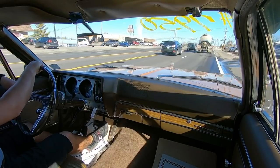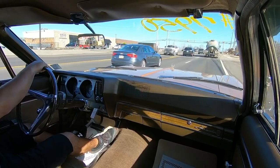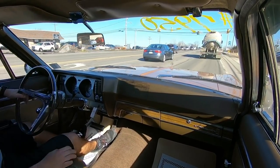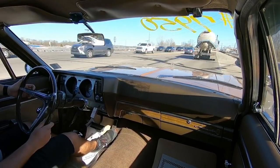Brakes work good on this one, I don't believe. Kickdown is hooked up. It is. She got up. Turn signals.